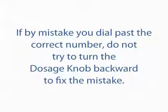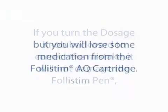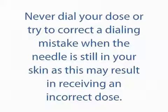If, by mistake, you dial past the correct number, do not try to turn the dosage knob backward to fix the mistake. If you turn the dosage knob backward to correct the mistake, it will not damage the Follistim pen, but you will lose some of the medication from the Follistim AQ cartridge. Never dial your dose or try to correct a dialing mistake when the needle is still in your skin, as this may result in receiving an incorrect dose.